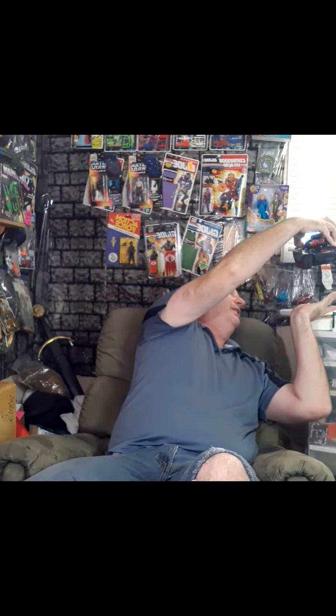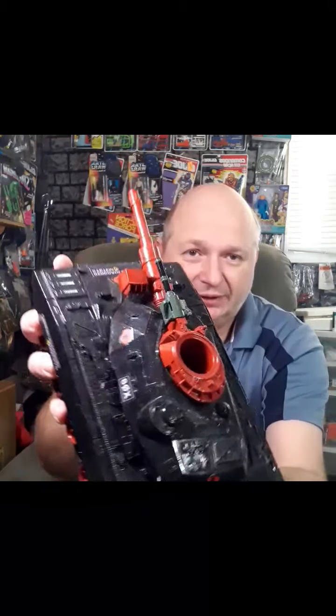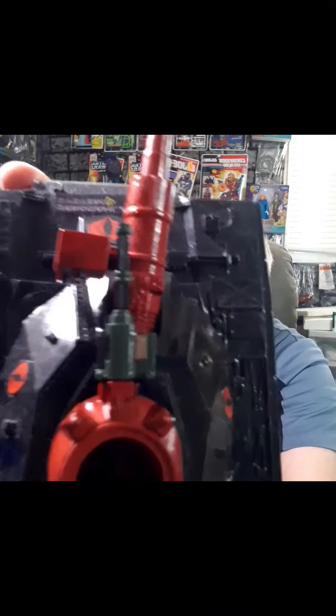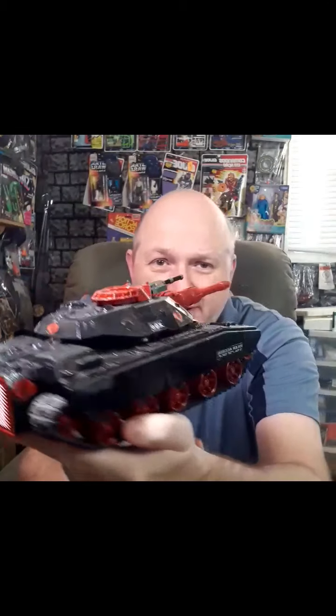What I did not point out was the custom tank that I did. Yeah, this gun here on the top is a 3D print. It comes in green and red, one for the Crimson Attack Tank. So the stickers are correct on there.